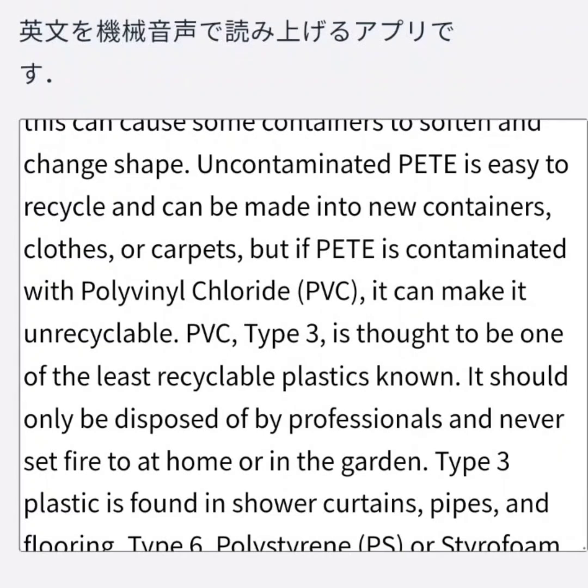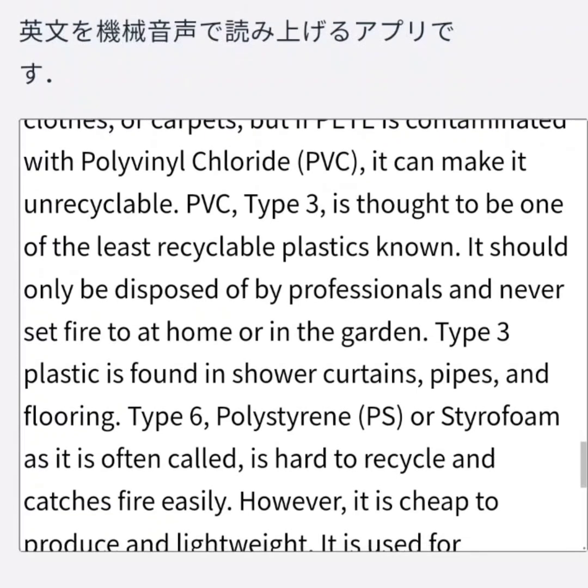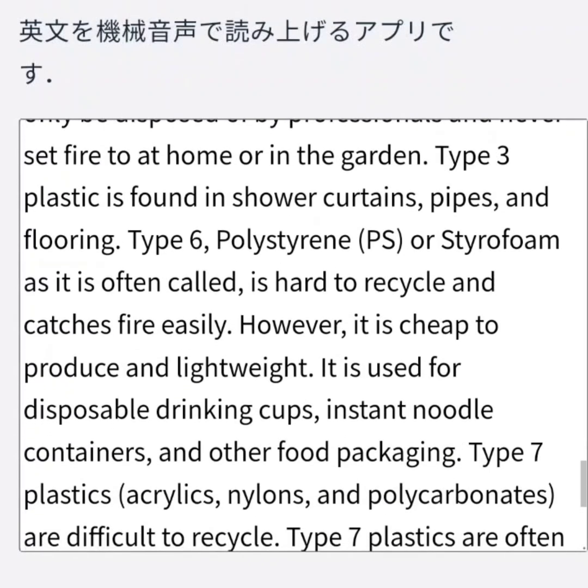Uncontaminated PET is easy to recycle and can be made into new containers, clothes, or carpets, but if PET is contaminated with polyvinyl chloride (PVC), it can make it unrecyclable. PVC, Type 3, is thought to be one of the least recyclable plastics known. It should only be disposed of by professionals and never set fire to at home or in the garden. Type 3 plastic is found in shower curtains, pipes, and flooring.